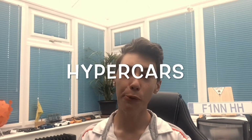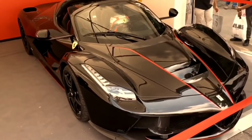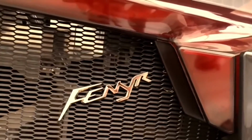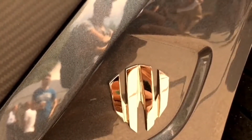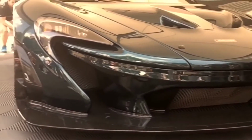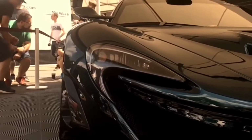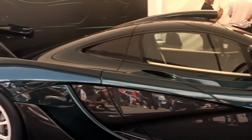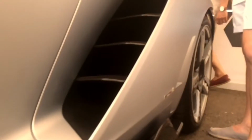Now let's move on to the hypercars. The whole point of a hypercar is basically the next level up from the supercar, with performance that's never been seen on this planet. They are much rarer and probably faster than supercars, but they are the point that supercars have to catch up to. Let's just put it this way: in 2014, the Porsche 918 broke all records by going from 0 to 60 in 2.6 seconds.